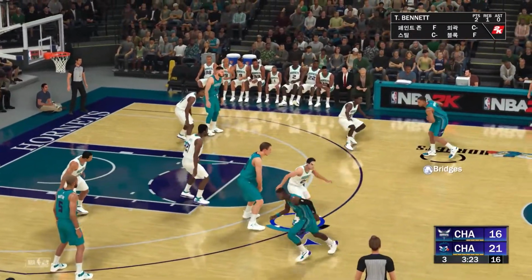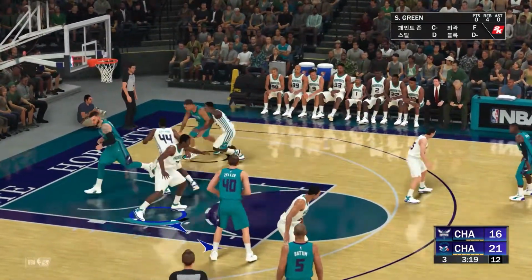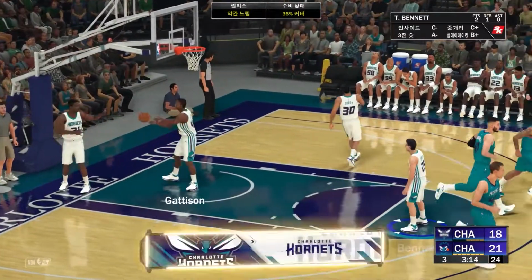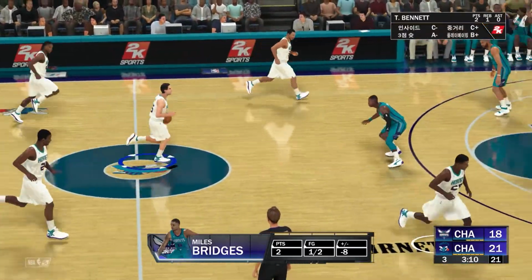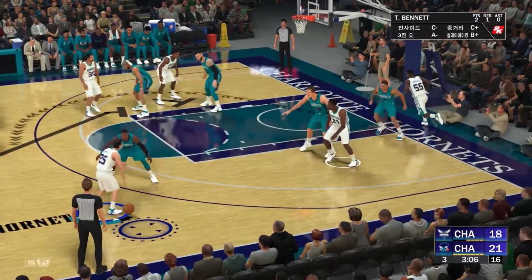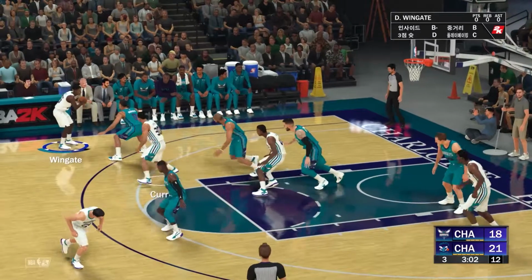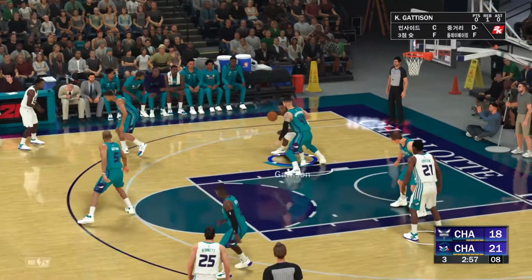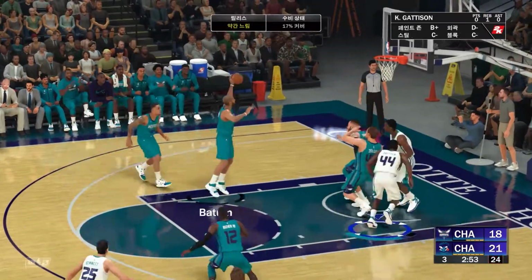Pass to Bridges. Banked in off the glass. Adept at maintaining his balance on the way up. Bridges, a strong player who can play through contact. Now here's Bennett. Rozier defending. Wingate passes to Gaddison. And it's blocked.